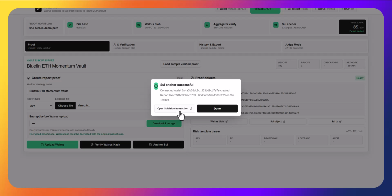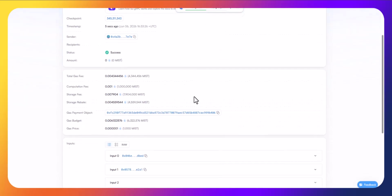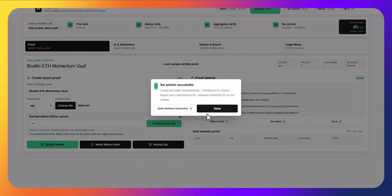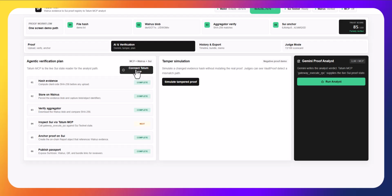The report is now stored on Walrus testnet. VaultProof receives the blob identifier, then independently downloads the bytes through the Walrus aggregator and recalculates SHA-256. The successful match proves that the decentralized storage content is exactly the file I selected.